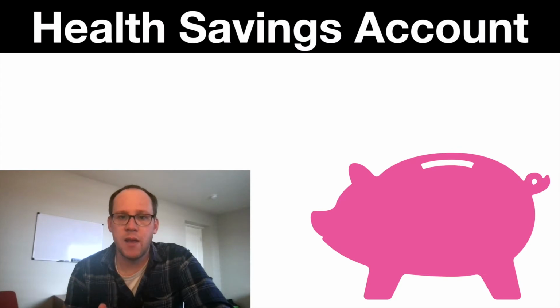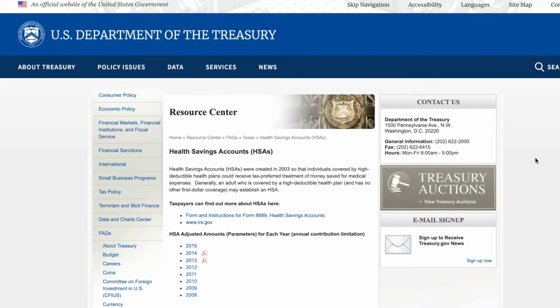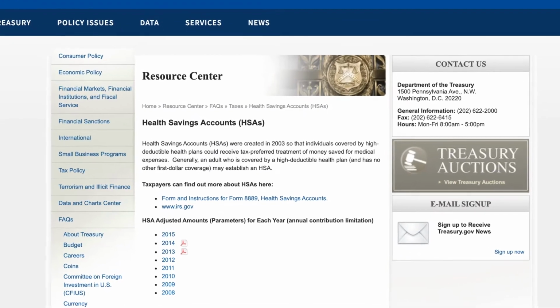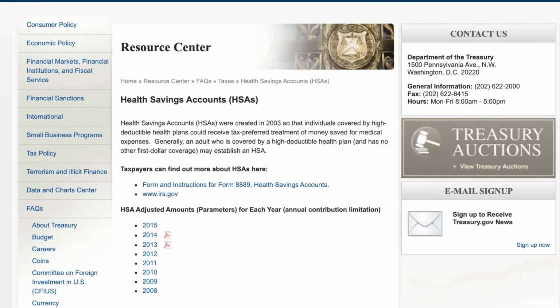Let's start with what is a health savings account, or HSA. An HSA is a tax-advantaged account for healthcare related expenses. That means you can use it on anything related to medical, dental, vision, all that kind of stuff. According to the US Department of the Treasury, HSAs were created in 2003 so that individuals covered by high deductible health plans could receive tax-preferred treatment of money saved for medical expenses.